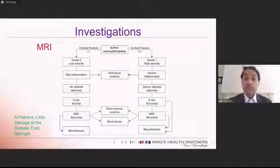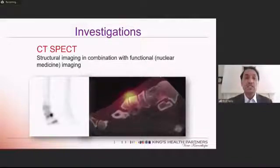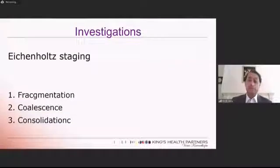MRI will also be abnormal, but you'll still see the extent of bone marrow edema and bone bruise, because that baseline MRI will be very useful to decide when to stop the Charcot treatment. On the other hand, when you think that acute Charcot has become non-acute or chronic, other investigations such as CT SPECT imaging are very helpful. CT SPECT imaging basically shows high uptake in all 3 nuclear imaging modes.